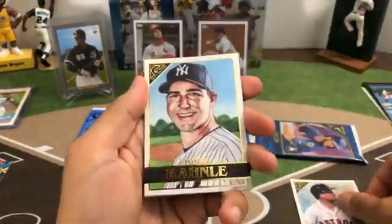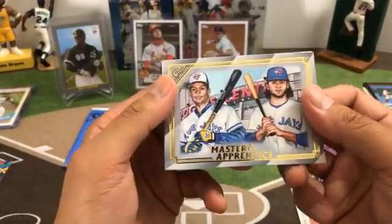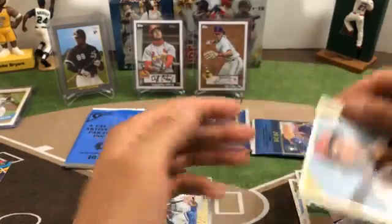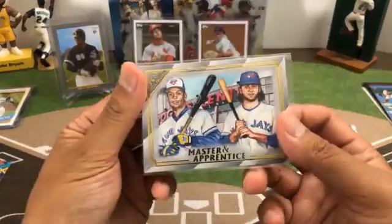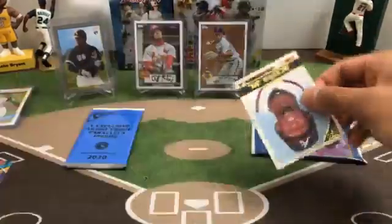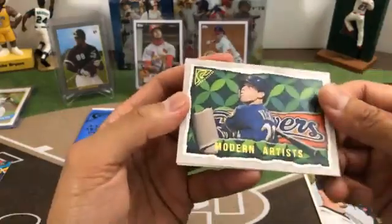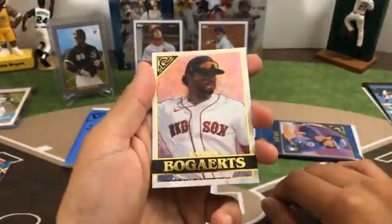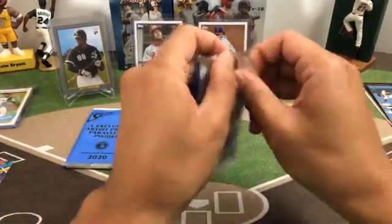Alex Bregman, Tommy Kahnle, Master and Apprentice, Blue Jays. That looks like it's Alomar and Bo Bichette. Roberto Alomar, Bo Bichette, and Joey Votto. All right, next pack. Ronald Acuna Jr., Blake Snell, Modern Artist, Christian Yelich, and Xander Bogaerts. All right, last pack of Gallery.